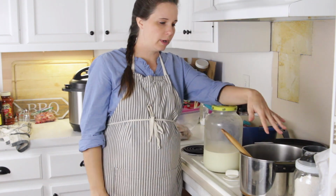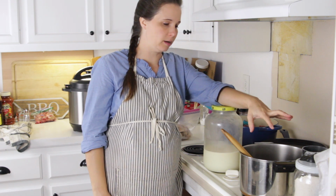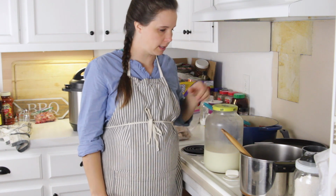Since I don't really want to brown my flour a whole lot, and I'm making a roux, so I don't want it to be all brown, I'm going to go ahead and add my milk in. This is our fresh milk from our cow. We just keep it in glass jars.